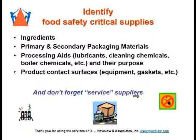Product contact surfaces, equipment, gaskets. These last two, processing aids and product contact surfaces, sometimes they're combined into one, product contact surfaces. But it's anything that could come in contact with the product, such as stainless steel piping, such as gaskets. What about the unloading hose? We have a lot of comments and discussions about that unloading hose.